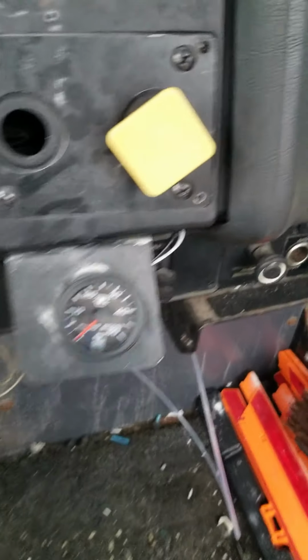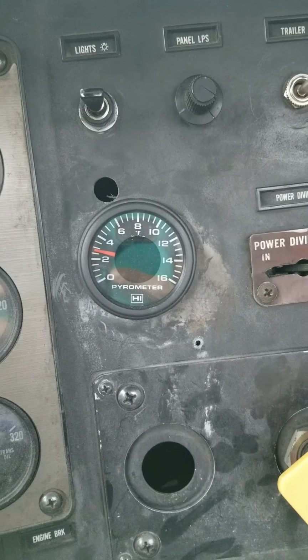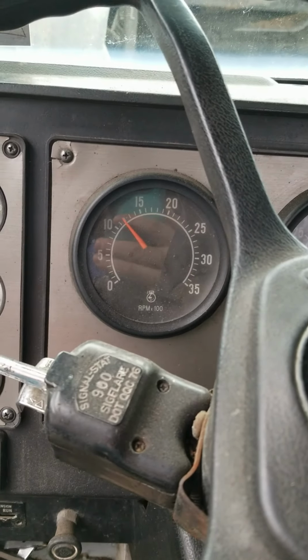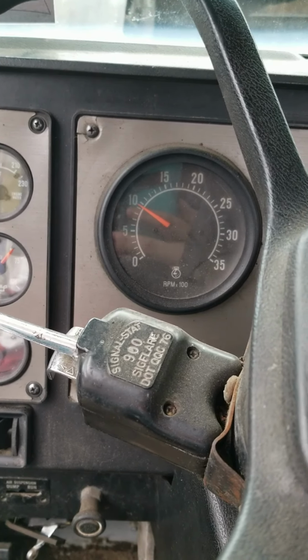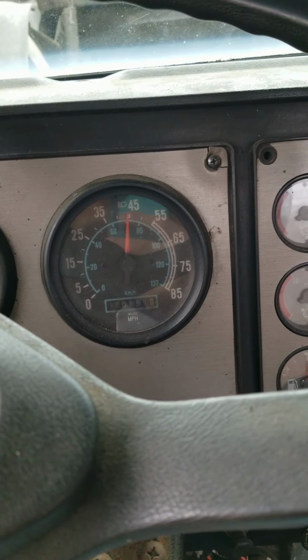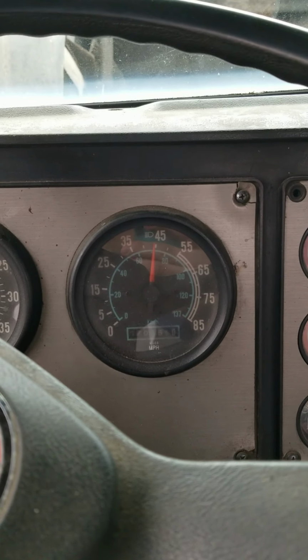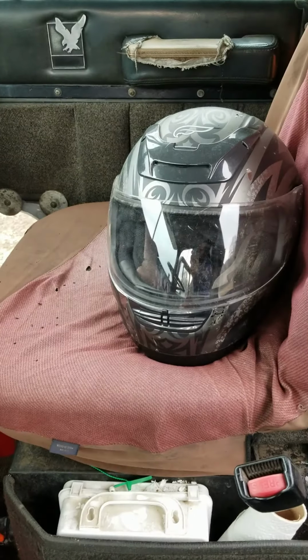This year I did install a boost gauge. I put a pyro in, new pyro. The RPM gauge works when it wants to. Seems to be working now, and we're going 45 miles an hour, sitting still. Got all the safety equipment piled on the floor with the push broom, the speaker, my helmet.